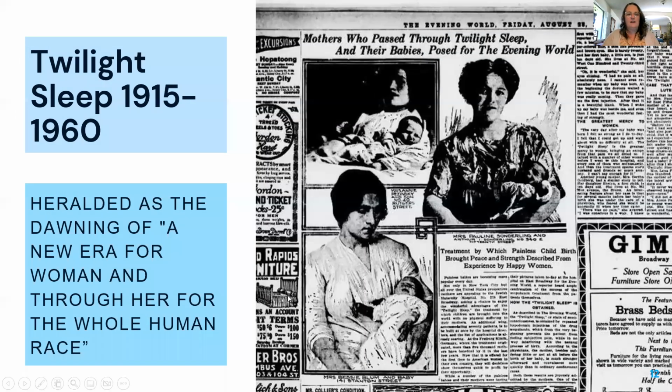Well, there was something that they billed as Twilight Sleep. This was actually in a 1914 newspaper, and it was a dawning of a new era for women. And this is where they told women that they could provide them with a painless childbirth. And the way they did that is they gave them a little drug called scopolamine, which is an amnesiac drug, and large doses of narcotics. And they forgot the experience. Rather than it being painless, they just didn't have the experience of being conscious of it, remembering it.